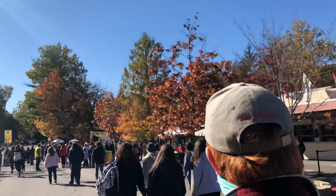Ordinarily, this would be a free admission park, but because of COVID, they're actually checking to make sure people buy wristbands to get in. And they're trying to restrict capacity as best as possible. It's still super hard, though, because there's a lot of open entries on every side of this park. Yeah. So as soon as you park your car, you can walk in any direction.